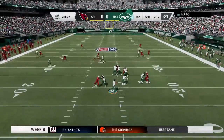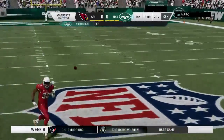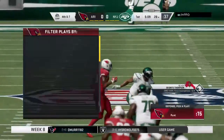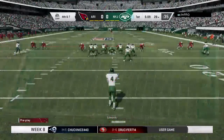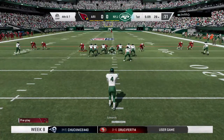Back to throw, Darnold. And that is incomplete. So the defense is able to get off the field here on 3rd down. And it's one of the goals of the game. They've got to be effective on passing downs. It's one of the few things defenses chart: how did we do on 3rd down? That's a nice start for them in this one.